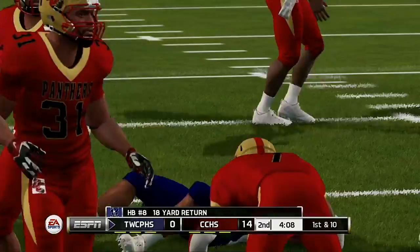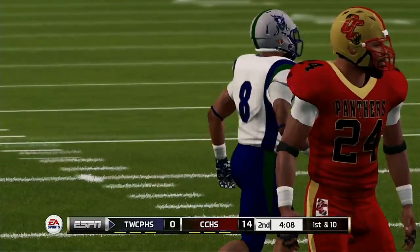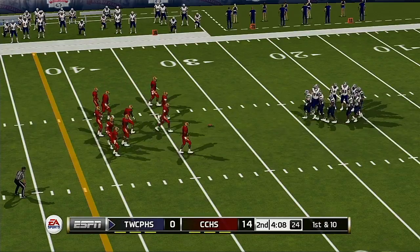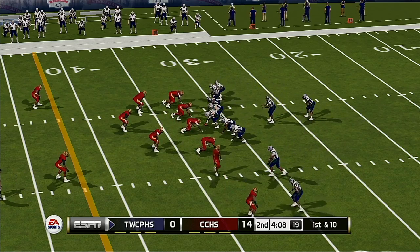He gets out to about the 32-yard line. It was a pretty one-sided first quarter, but I wouldn't be surprised if things changed in a big way before halftime.